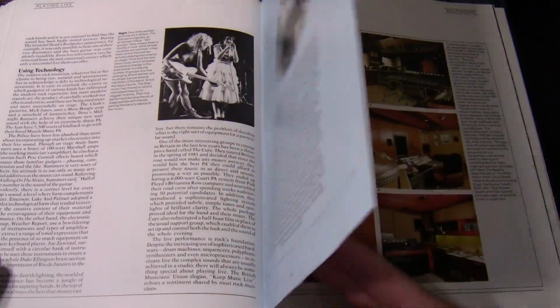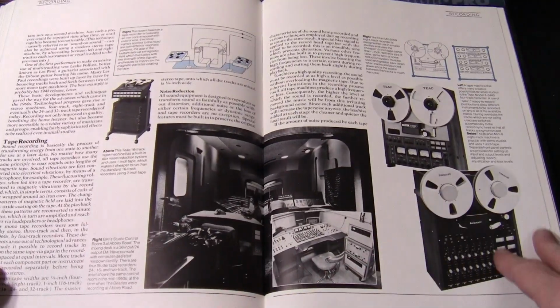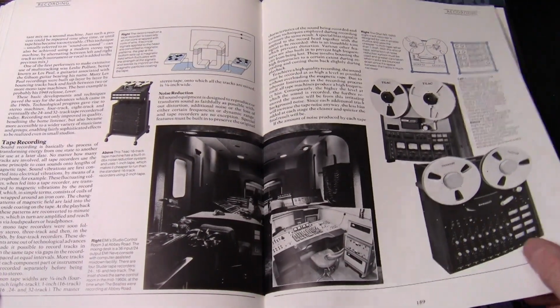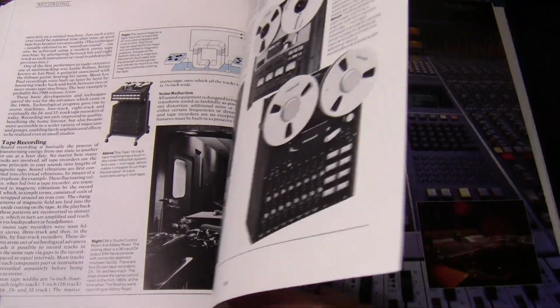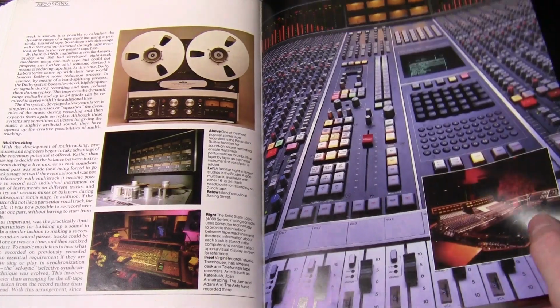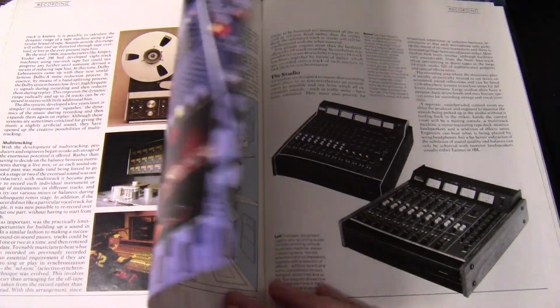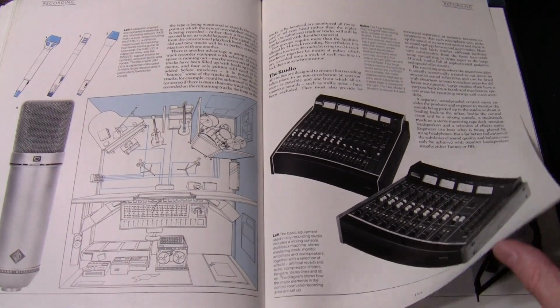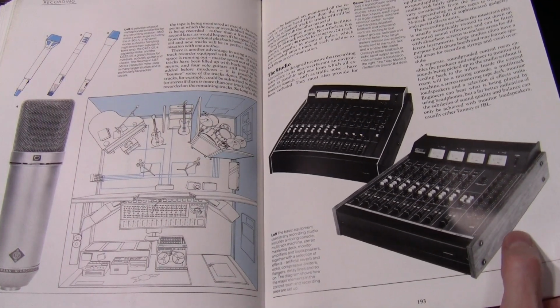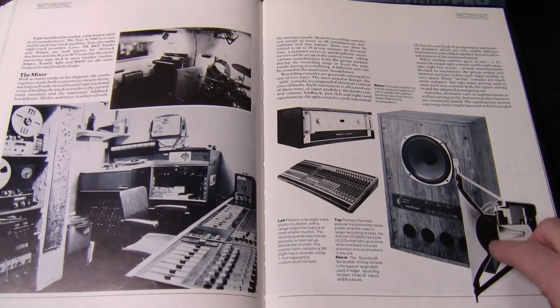And then a section about recording as well, which again talks a little bit about various tape machines. I think this was definitely the compact recording era, where you had those little 4-track recorders which would run off a regular cassette tape that ran at double speed.